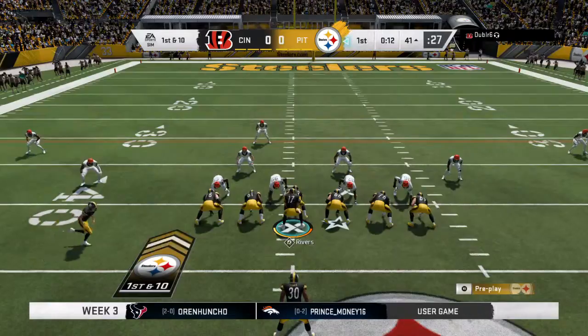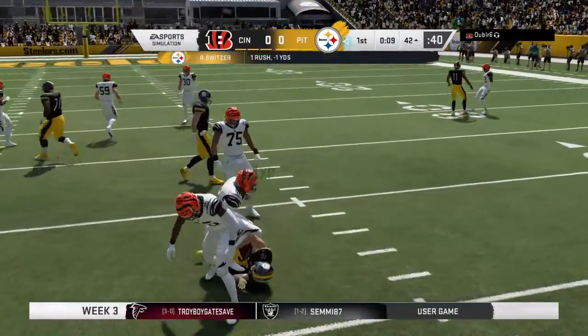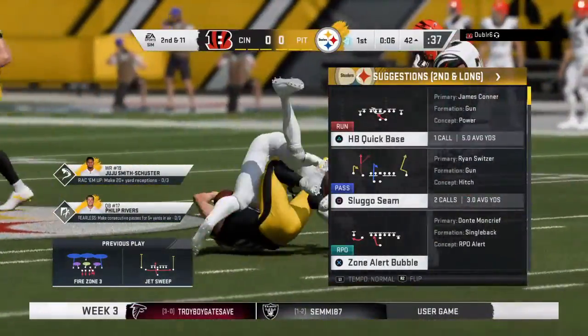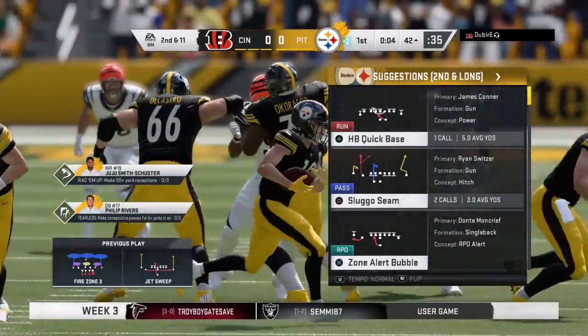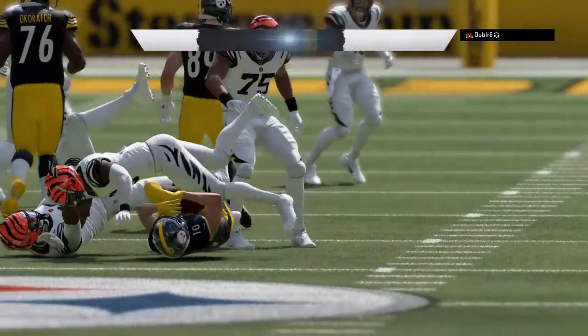A little jet sweep to start the drive. And that one covered beautifully. Their defenders stayed home, and they'll stop him behind the line. It'll be a loss of 1, and that'll bring up a 2nd and 11 at the Bengals' 42-yard line.